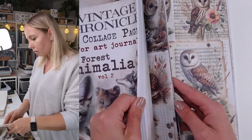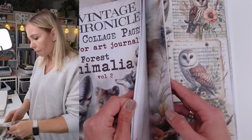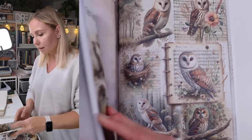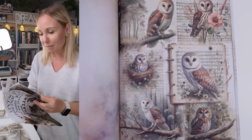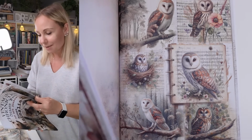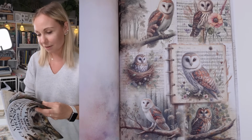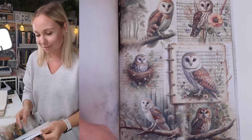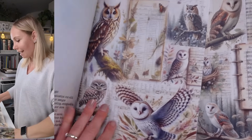Do you know what? I'm going to try to find the owls quickly here, so we can see the difference in them. I don't want to spoil you as yet. Or did I already do it once? One second. Come on, Marta. Where are they? I'm sorry, I can't seem to find them. I think they were first. Yeah, they were first. Okay, so let's have a look at these.